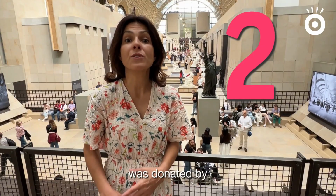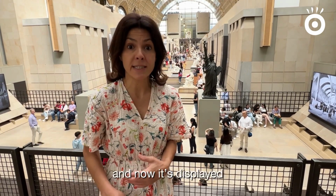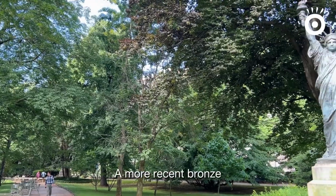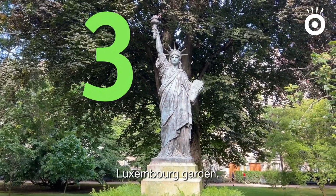An old bronze was donated by Bartholdi himself to the Musée du Luxembourg and now it's displayed in the Musée d'Orsay. A more recent bronze still stands in the middle of the Luxembourg Garden.